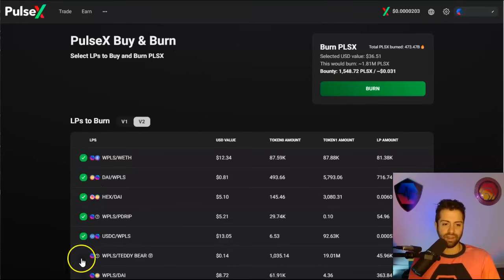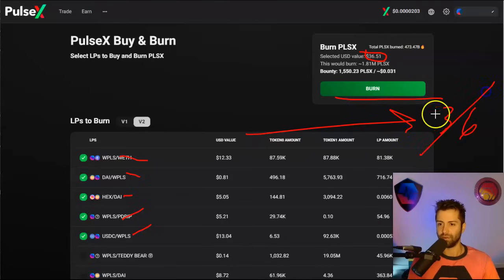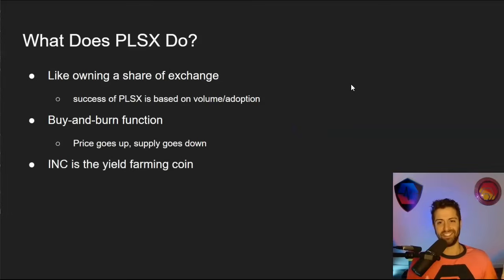And so let's say I've got these 5 pairs selected. The USD value of all the fees collected by these liquidity pairs so far currently equals $36. So if I press burn, I'm essentially buying $36 of PulseX using these tokens over here, and then I'm burning them out of existence. So that $36 goes bye-bye. It's never to be seen ever again. Okay, so that's pretty cool. People don't know that it's actually a public function, but we don't really need to care about that because let's leave all the mindless button clicking to other people with nothing better to do with their lives, okay? People do it. People really sit there and click. Just don't waste your time.